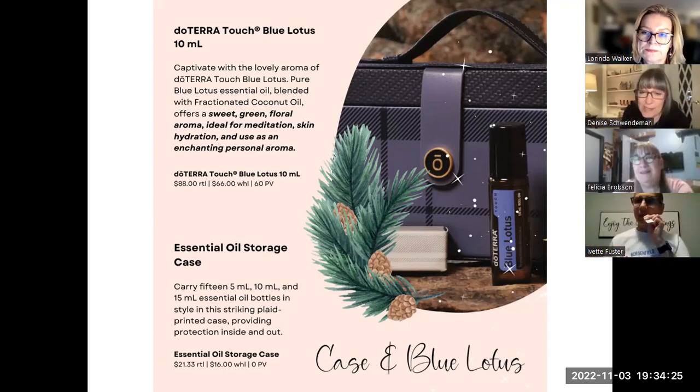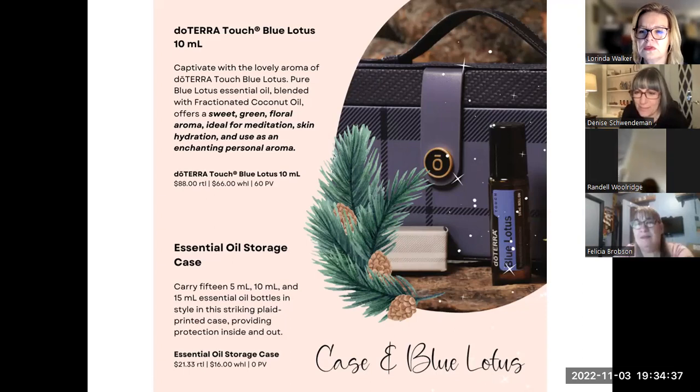About the Blue Lotus, I'm excited. I went and got it too. I ordered a couple of them. You think this is going to be something they put in the line? I don't know that they're going to add this to the line, are they? No, I didn't get the impression that this was becoming a permanent thing.